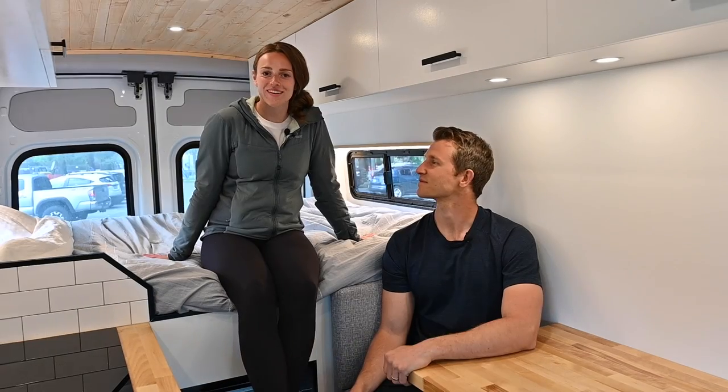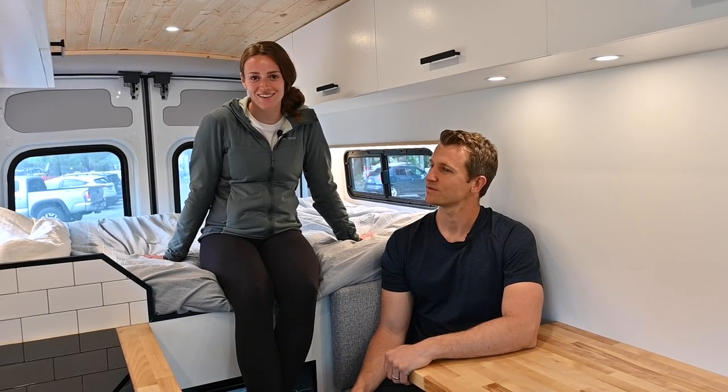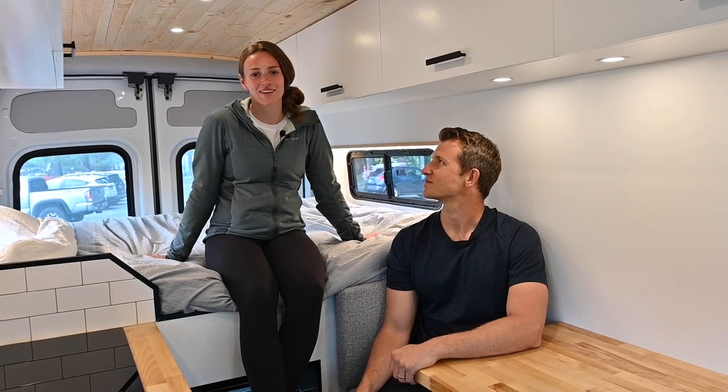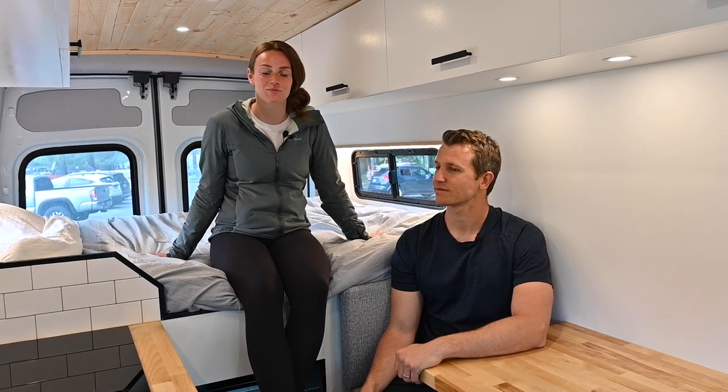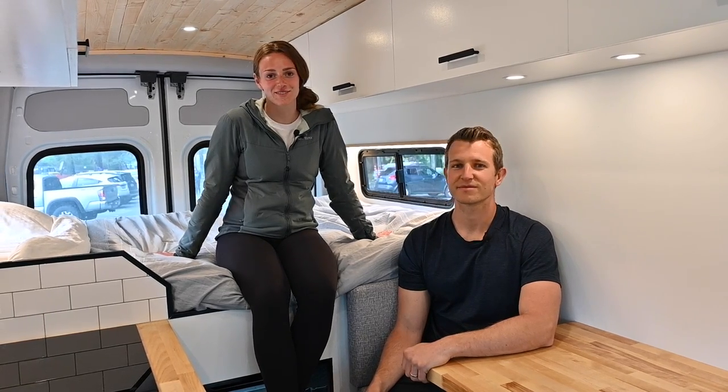If we were to give advice to someone converting their van, I would say research as many van designs as possible. There's lots of layouts out there, but pick one that fits your needs and what you prioritize most to suit you with your everyday life.